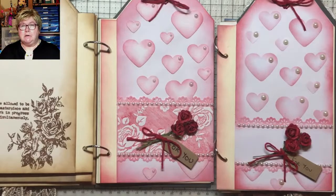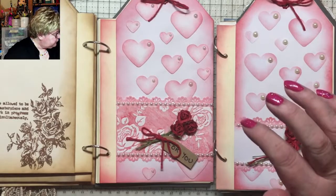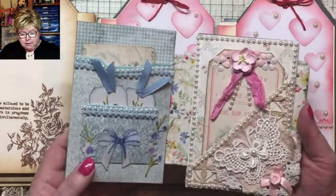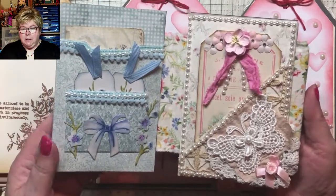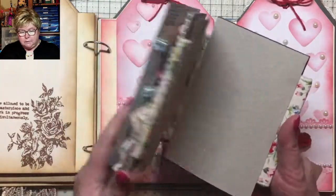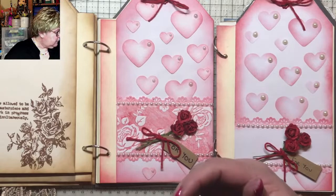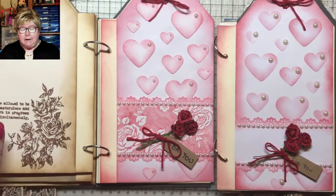And I shall see you through the week. I'll put a video up, probably of this accordion book, because it's coming on nicely, isn't it? It's pretty. So we've got loads to do on it. So yeah, I'll probably do a page of that during the week in a video. And then next Sunday I'll be here live as you like.